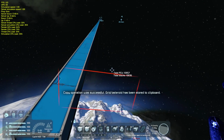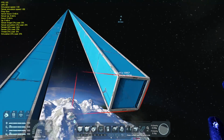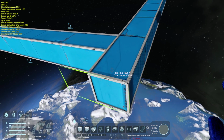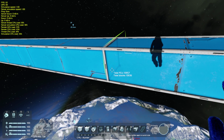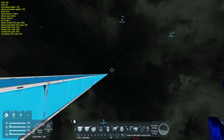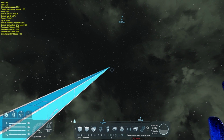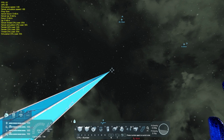If I copy this, what does it copy? Does it copy everything? Let's try and put it on the end of this. Can I put it right here and then turn it around? What will that do? Oh, this is actually very helpful. Did this actually just copy the whole thing? It didn't copy the whole thing.